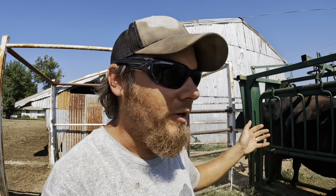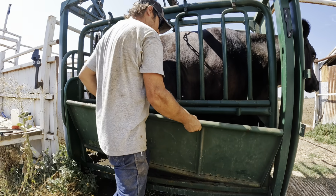I have to admit, I am very inexperienced when it comes to trimming hooves, but as I understand it, it's just like trimming your fingernails. As long as you don't go too deep with it, it's fine. And I know on cattle, if you go too deep, they start bleeding. That never happened here.